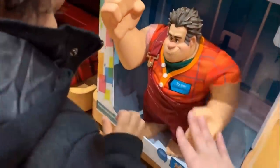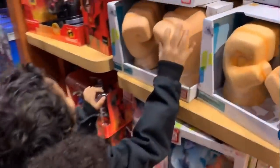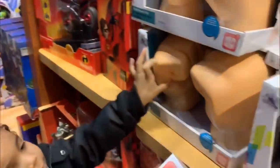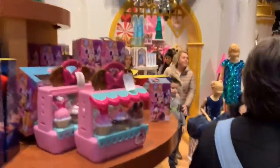Oh, look. I know. I want to go in there. That's cool. Look at his hands. Does he talk? Oh, he does, but it's hard to hear him. That's cool. He said he's gonna wreck it. Is it? Here, let's go this way. Come on. And this is all the girly girl stuff. And some more girly girl stuff. Let's see what else they have.